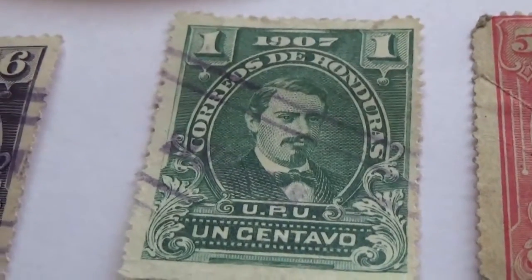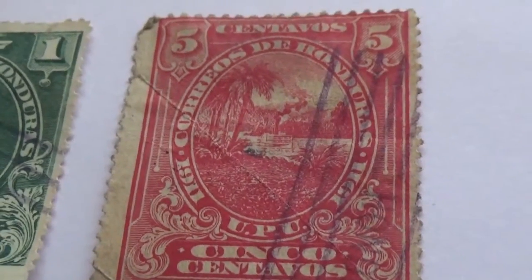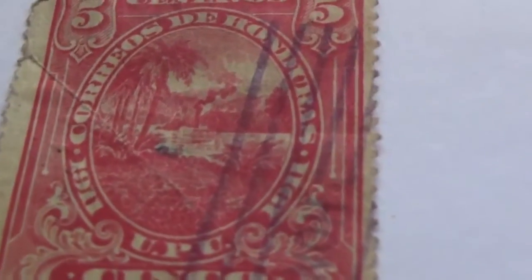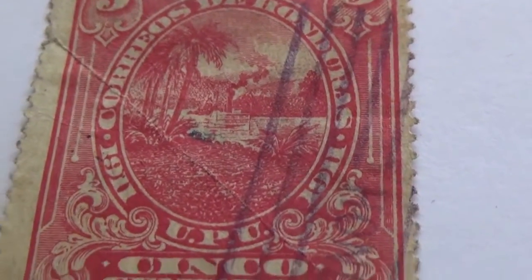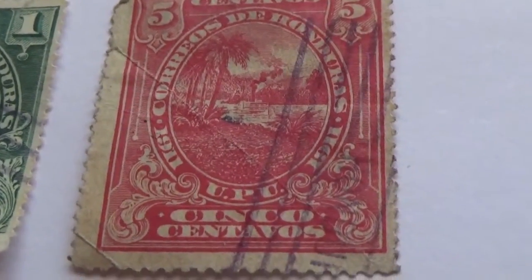It's a 1. Ah, this one does not say the year. That was maybe before they started putting the years on it, but it's a 5. Oh, and look at the picture. Very nice. Okay. Lovely design. Beautiful picture.